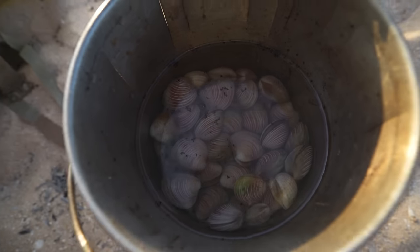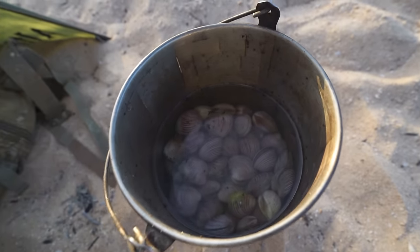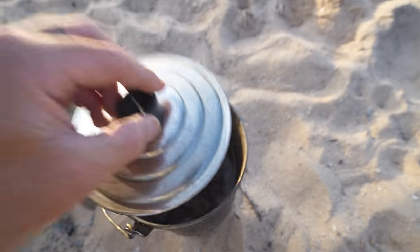Look at that, we've even got a little bit of coffee. See that black stuff floating around in there? That's old coffee from the last episode we did. We're gonna have coffee infused cockles. Yeah, boy.